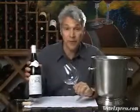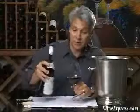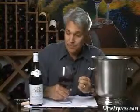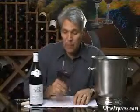This wine from the 2003 vintage has a lot of body and character. Moulin of the Beaujolais Crus is usually considered to be the most robust, the most full-bodied, and this one certainly takes on that character.